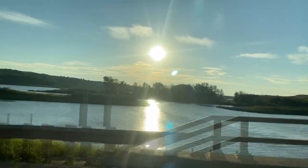Big Knife Provincial Park is located on Highway 53 and 855, about 80 to 90 kilometers south of Camrose, Alberta. It is located in the Battle River Badlands. And it's a beautiful little spot.